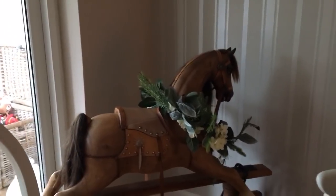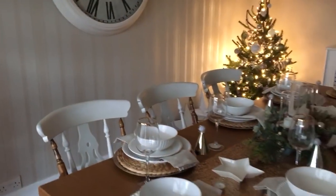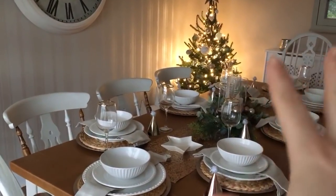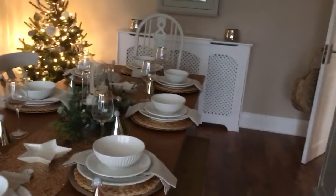So, yeah, I just love that. I think he looks really, really cute. And if you come from this angle of the dining room, it just looks really, really festive. When the candles are going, it just looks even nicer, but they're just not at the minute. They're just not glowing.